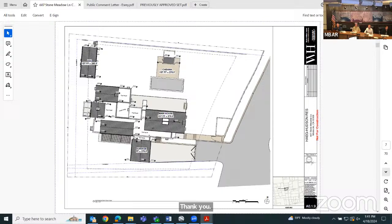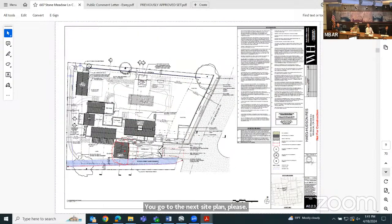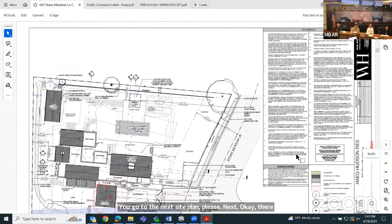Carl, you're off. Turn your button on. There you go. You go to the next site plan, please. Next. Okay, there we go. Maybe zoom in a little bit on that.